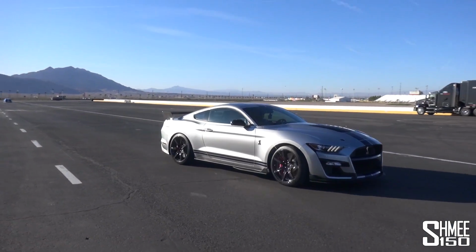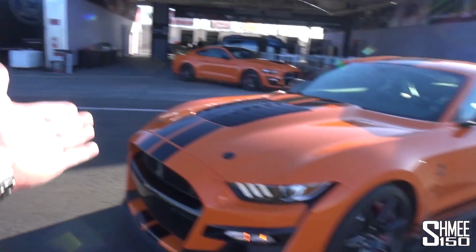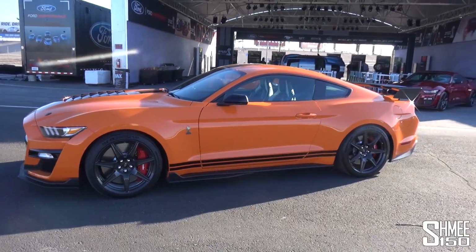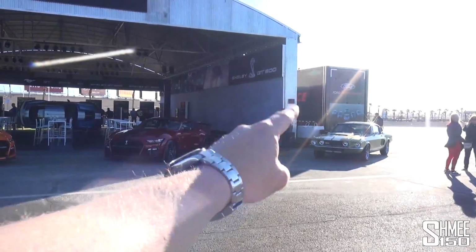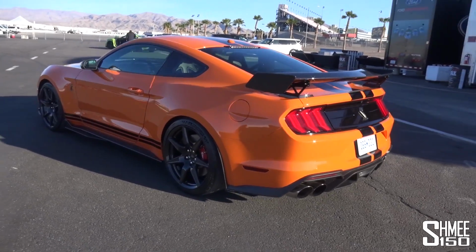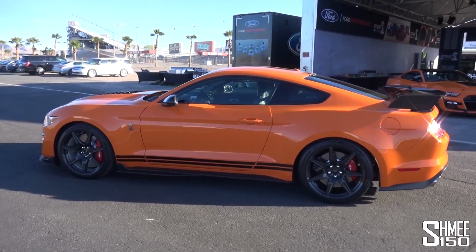We've got the sounds of the cars grumbling away. That looks really quite nice actually, but this is my car for the road drive so far. The angry brute of a Mustang, the Shelby GT500, and it all started back in 1967. 50 years or so on, we now have the new car, based of course on the current generation Mustang with the supercharged V8, making 760 horsepower.